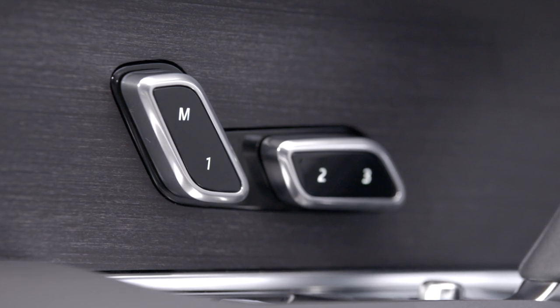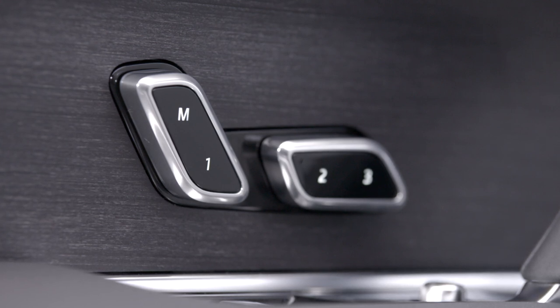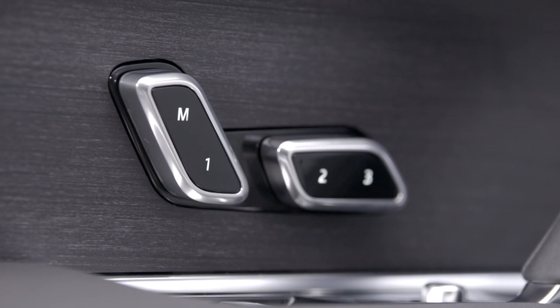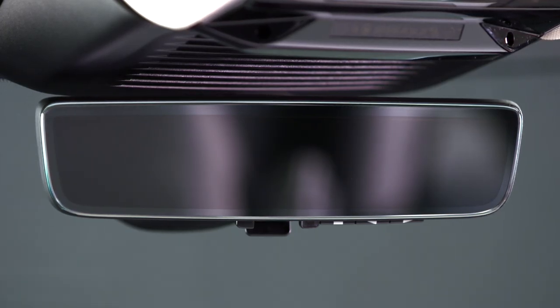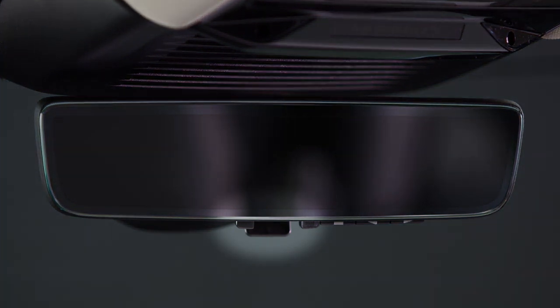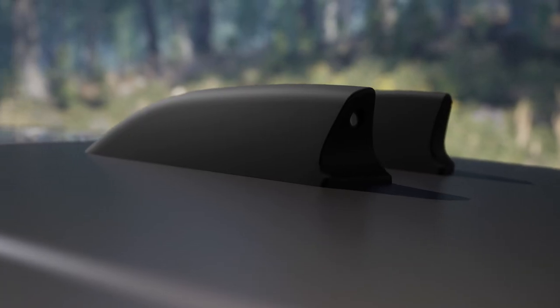Whilst the door mirror positions can be saved, the rear view mirror still needs manual adjustment each time. However, the ClearSight rear view mirror goes some way to addressing this. If fitted, simply pull the tab on the bottom of the mirror towards you to activate the image from the camera in the rooftop antenna.